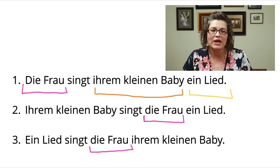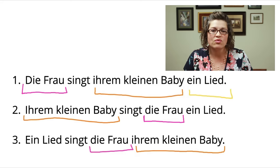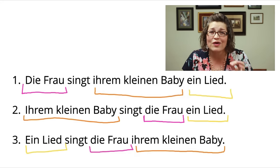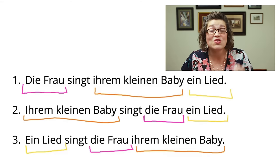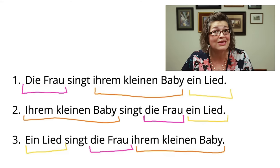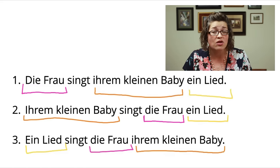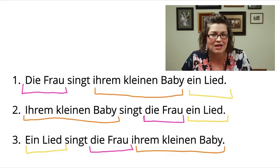And ihrem kleinen Baby now is at the beginning. In sentence number three, it's at the end. Ein Lied, right, the song, here at the end. Now it's at the beginning, okay? So this is a very, very important difference. And what I want you to know about this is that these three German sentences not only make sense, but they all mean the exact same thing, okay? So we saw with the English versions that they either changed their meaning or else they became completely nonsensical, right?